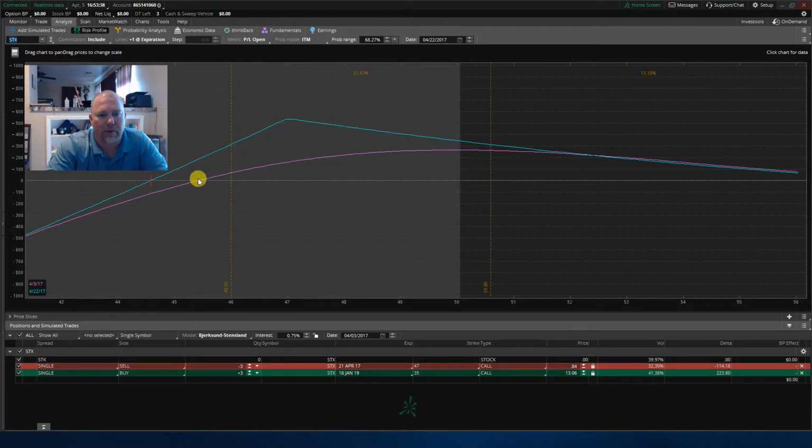And what will happen within a week or so, this purple line will grow up here, and then in the last week of trading, you'll see it'll just kind of be up here as you progress and make profit on that. I want to show you something else real quick on this.